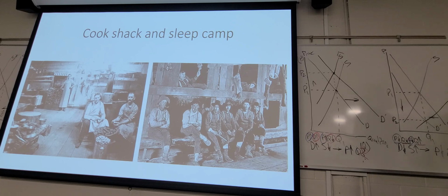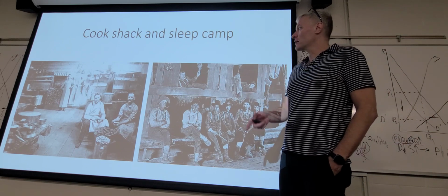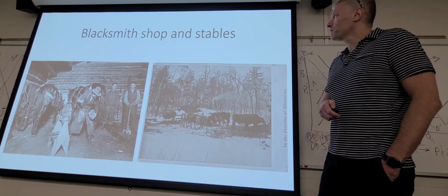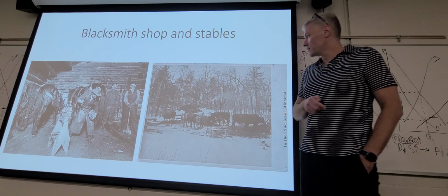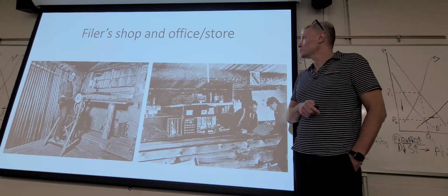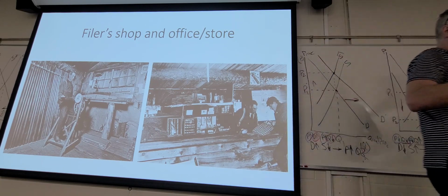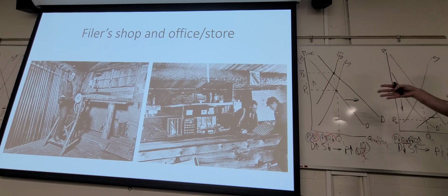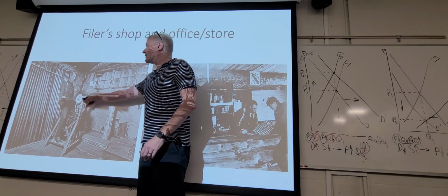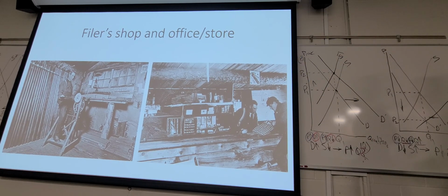I just did some internet searching for photos of lumberjacks from the time frame we're looking at. Cook shack, sleep camp, kind of like bunks. Blacksmith shop, stables, not great images, but better than nothing. Filer shop and office / store. When we see the little maps of the different lumber camps, these are a number of the traditional things that go on there, right? So these saws need to be kept in shape. You need to have equipment to keep them sharp, keep everything working and functional.